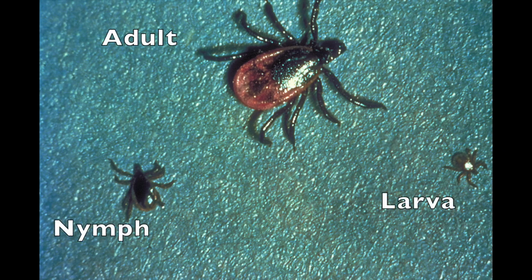So all ticks have 4 life stages. They're egg, larva, nymph, and adult. The last 3 of those need to feed on blood. And so some ticks will have 3 different hosts. Often the larva will feed on a smaller bird or a smaller mammal, and then the nymphs and the adults will go on to a larger animal like a human or a dog or a deer.